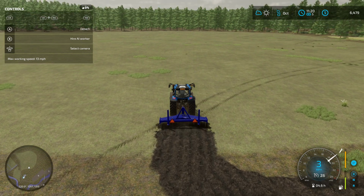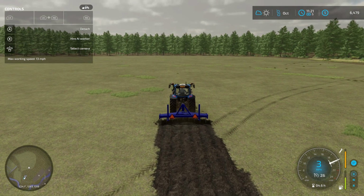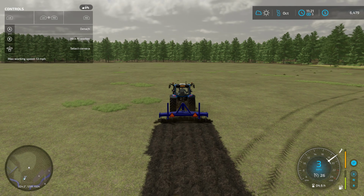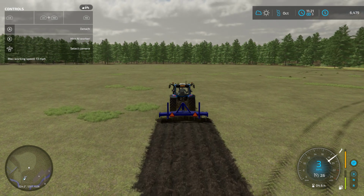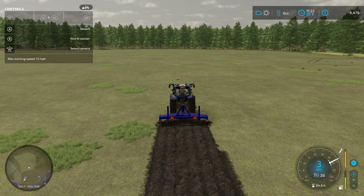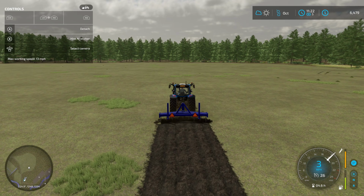All right, we're able to create fields, and we're able to pull it, although we're not pulling it very fast. So this is probably going to take quite a while to get done. But it is what it is. It's what we have, and we're going to continue and get it done.